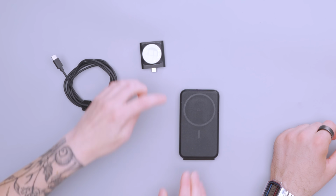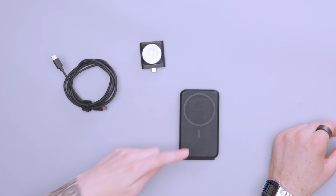So I ended up just plugging this in and charging my watch and my AirPods at the same time, because everything was kind of dying. I was like, well, let me just set up my little situation here. And yeah, it ended up working really nice.